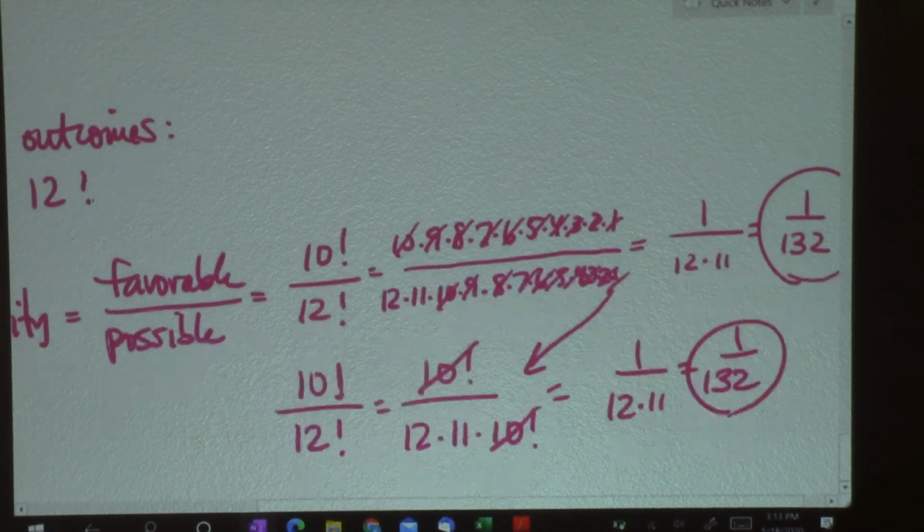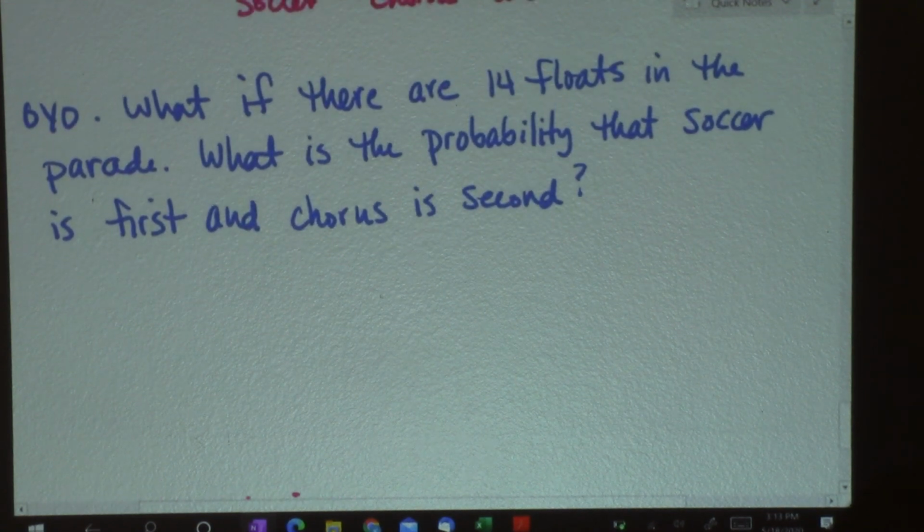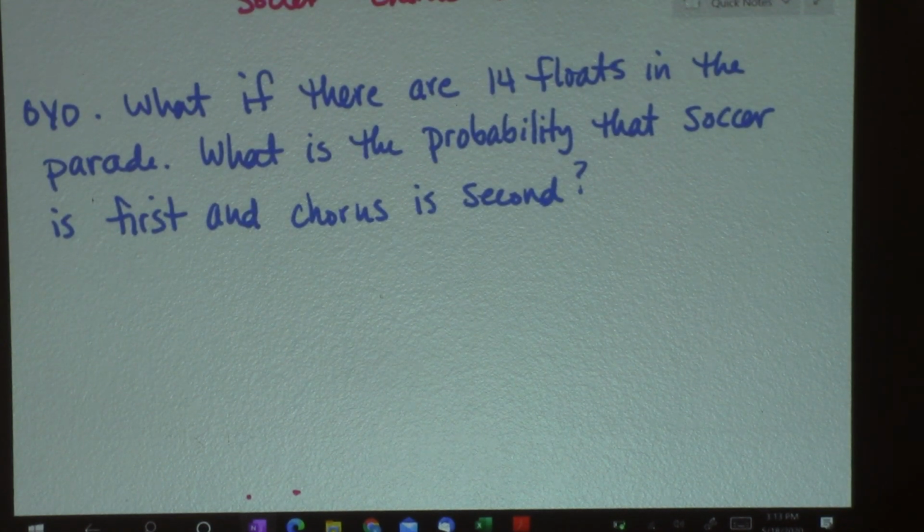Okay, the last thing I want you to do is this one. What if there are 14 floats in the parade? What's the probability that soccer is first and chorus is second? So go ahead and pause the video and figure that out.